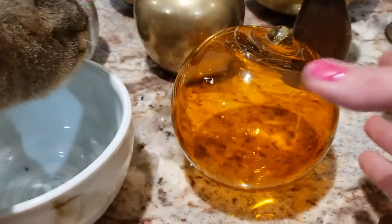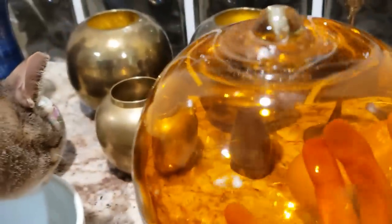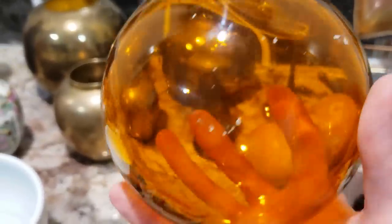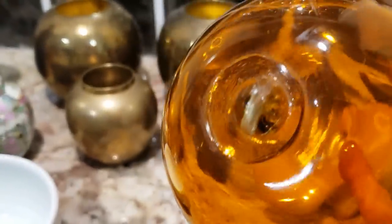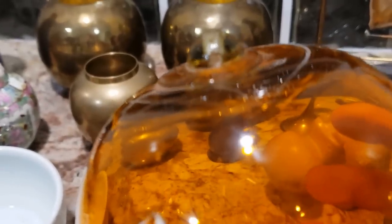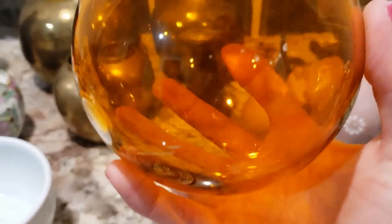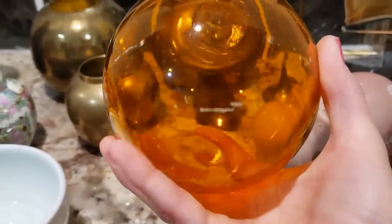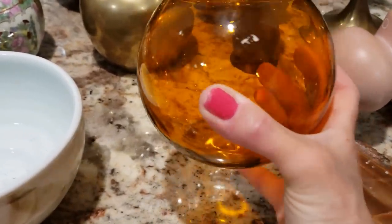But first, I believe this is a reproduction of an old fishing float. It's orange glass, appears to be hand blown, and it has a hole through the top bubble for hanging. It has a little bit of paint on it, no damage. I paid $4 for it. I'm going to ask $30.